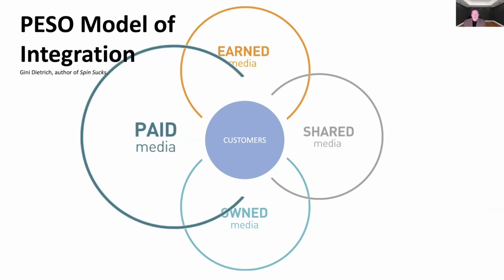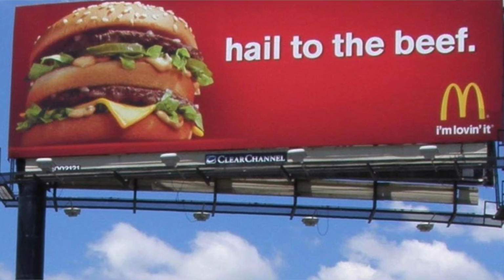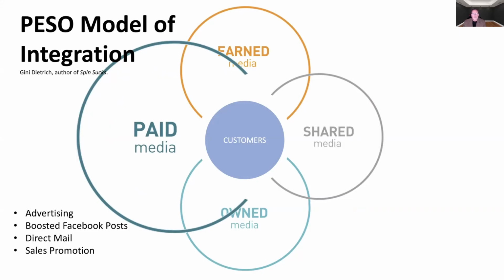So paid media, this is advertising, boosted Facebook posts, direct mail, sales promotion, anything that we pay for to get our message out. The general public will take this information with a grain of salt. They will certainly consider it, depending on what the product is or the service is. But it's us telling our story. We can rely on it. We can make sure that the message is accurate and timely, but in context with some of the other media that we can leverage, it's not as powerful.